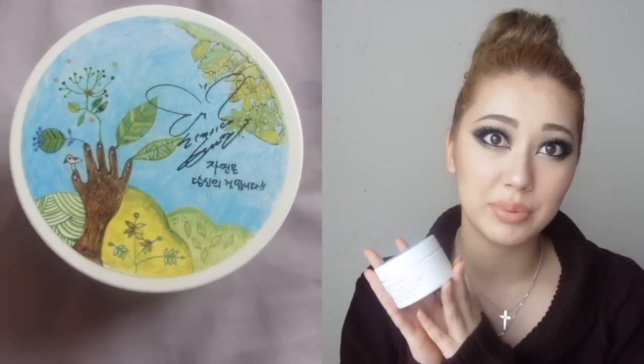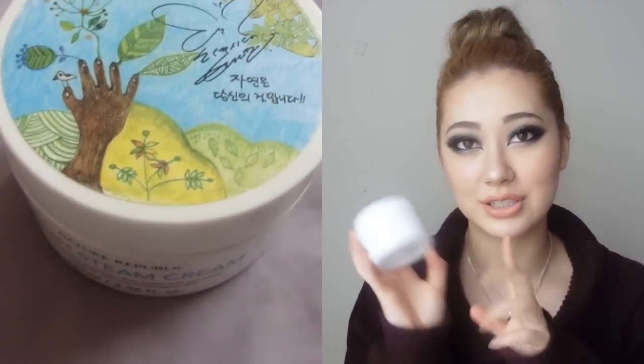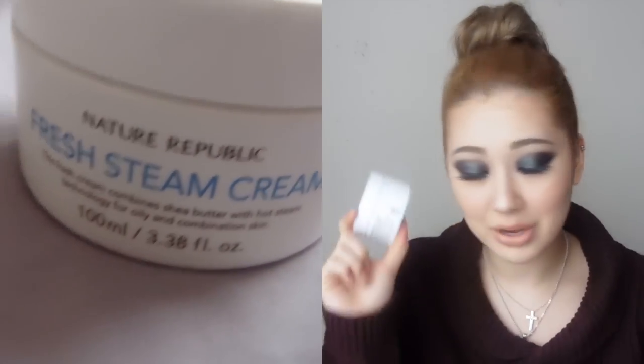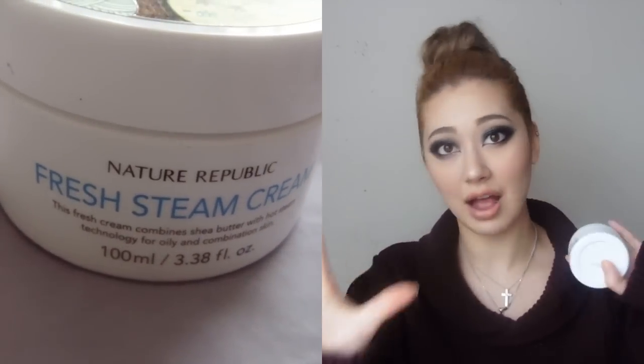Next is the Nature Republic Fresh Steam Cream, which I have also mentioned in my top 10 holy grail beauty products. That is linked below, so just check that out if you want to know more about it. But it's just my favorite moisturizer. I would definitely repurchase this again, and I have like 5 times now.